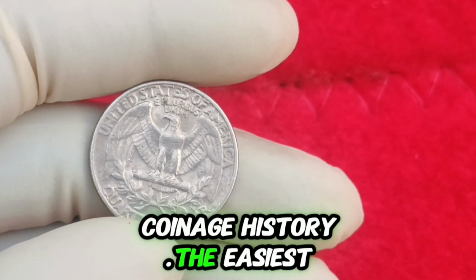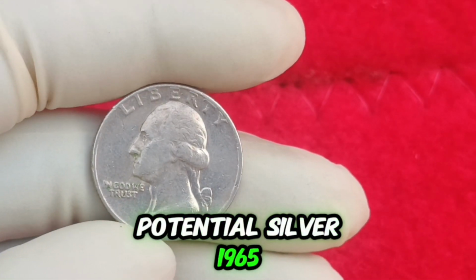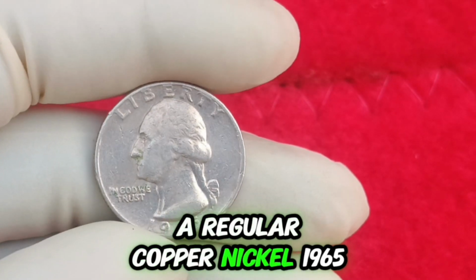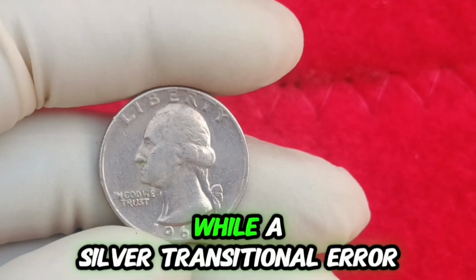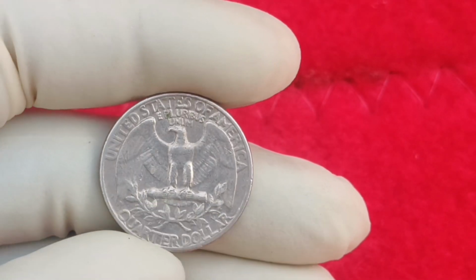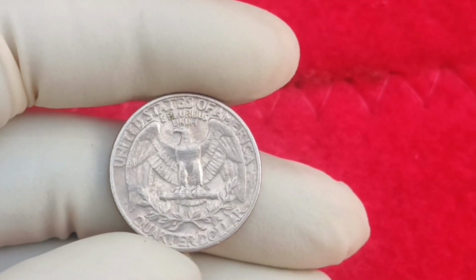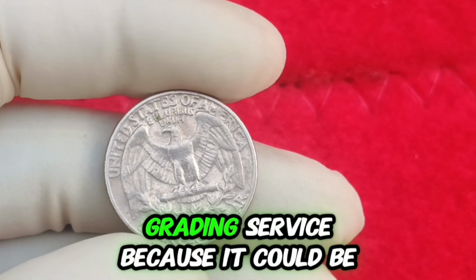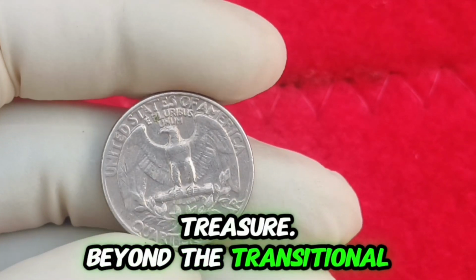The easiest way to identify a potential silver 1965 quarter is by weighing it. A regular copper-nickel 1965 quarter weighs 5.67 grams, while a silver transitional error weighs around 6.25 grams. If you find a 1965 quarter with a heavier silver weight, it's worth getting it authenticated by a professional grading service because it could be a rare treasure beyond the transitional errors.